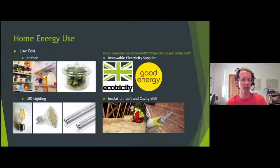But the basic conclusion that the article came to is that the two electricity companies pictured there are the ones that they could guarantee were making a big difference, with the money that customers give them going directly into investing in new renewable technologies. There are possibly some others now. The article was written in 2019, and for some companies, it was more a case of they couldn't get enough data to conclude one way or the other, but those two they were sure about.